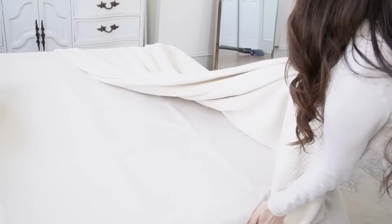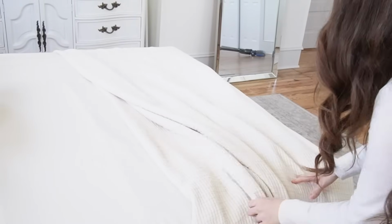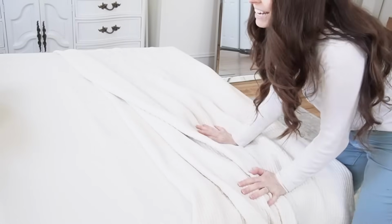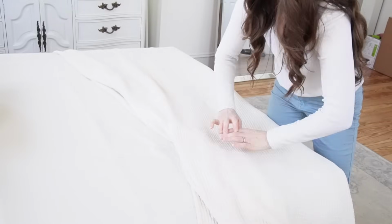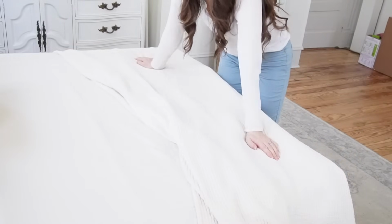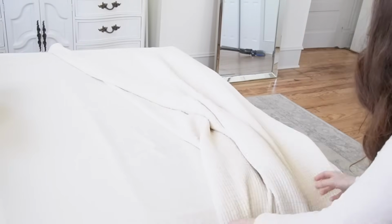I think I want to give it more of an organic look as opposed to totally filtered. What you could also do, if you want to be crazy and have as many blankets as you do pillows, is I could make this a little bit more structured and then actually have a throw on top of it. And then that could be your texture. But I think I'm going to make this kind of my texture.